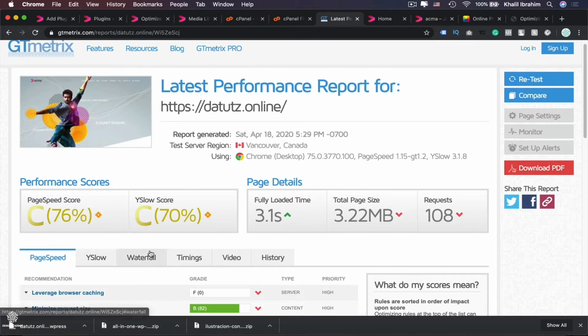Scores on the left side aren't that important, because you could have a nice grade in here, and at the same time you could have a high loading time. And the reason why we do already have a fast loading time in here, because while building that website, we were trying to consider performance as well.